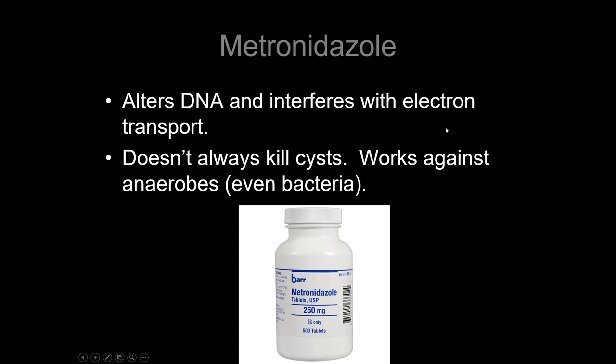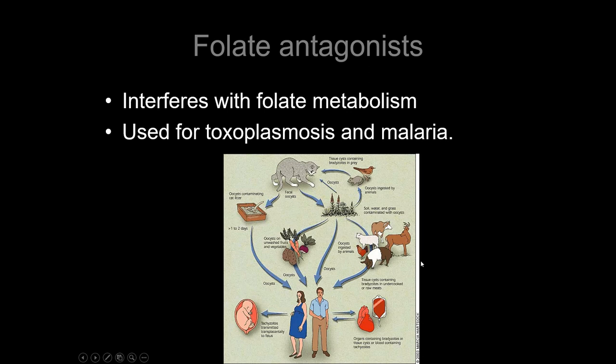Metronidazole is what you have next. If you've ever heard of Flagyl, this is Flagyl or Flagyl, whichever way you want to say it, I have heard it both ways. This one plays around with DNA. It also screws up electron transport. It doesn't necessarily kill their cysts, but it does work against some anaerobes. And like I said here, even some of the bacteria that weren't being killed by other things, we can use metronidazole to take that. Metronidazole is sometimes given to dogs who have a giardia issue too, so you might see it for that sometimes.